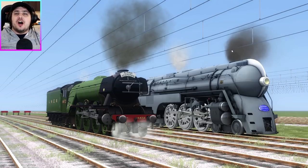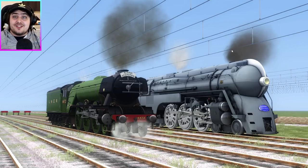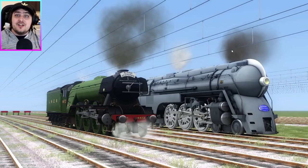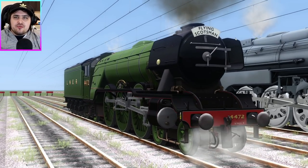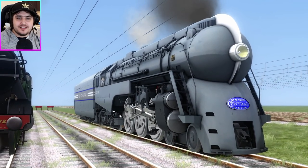What are we doing today, Mr. Oliver, sir? Well, I'm glad I just asked myself that question because we've got a good race, because I've never actually done a race with this particular engine before. So we have a Class A3 Flying Scotsman, which I have used in many other races in my previous videos. And we have the New York Hudson.